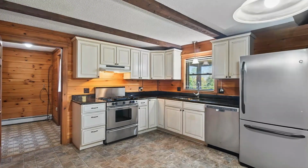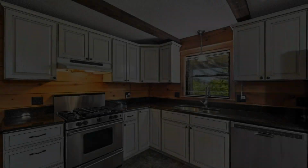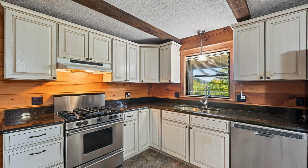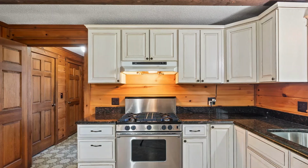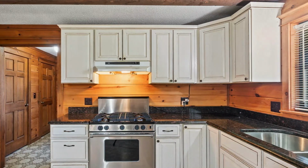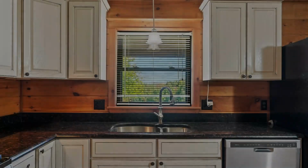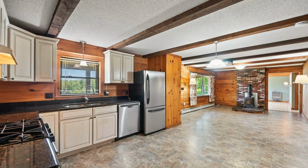Step into the well-designed kitchen, where modern updates meet rustic charm. Whether you're a seasoned chef or just love to entertain, this space is perfect for creating delicious meals. Whip up a Sunday morning brunch with fresh pancakes and coffee. Pour a glass of wine and cook a homemade dinner after a long day. Enjoy baking with family. There's plenty of counter space to roll out cookie dough. The kitchen is truly the heart of the home, and this one is designed for both function and warmth.